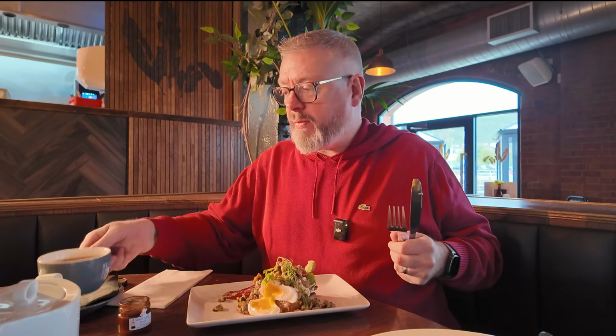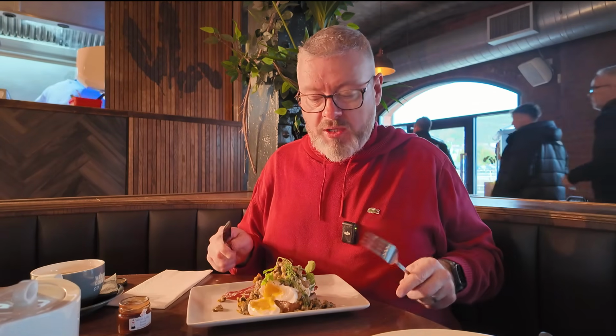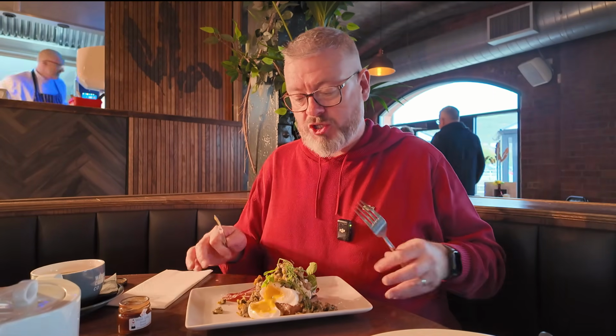Little slurp of tea. This is my second cup out of that pot. And just to let you know, I came in here dead on the dot of them opening at 10 o'clock in the morning. It looks pretty quiet then, but now we're starting to get people turning up. You can see them wandering around in the background. More people coming in for their breakfasts.